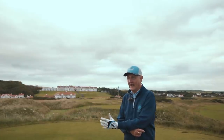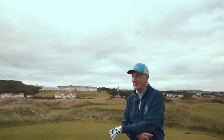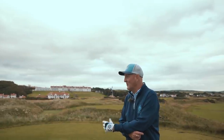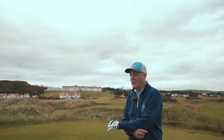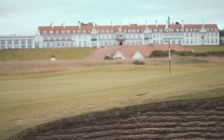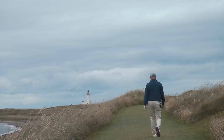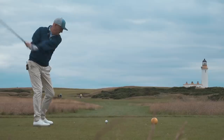It is tough, it asks a lot of questions of your games, and I think it would give you a good hiding at times as well. And like I keep on repeating, with no wind, it was still plenty hard enough, but obviously immaculate condition as you'd expect. Teeing off down towards the lighthouse, all around there was very, very special.